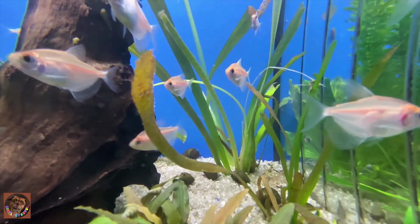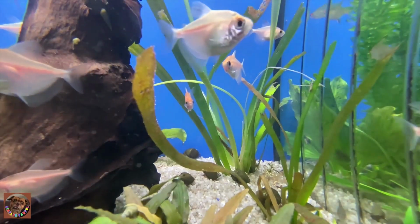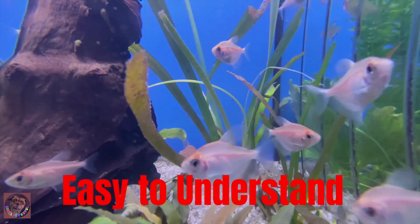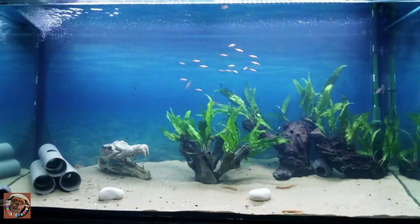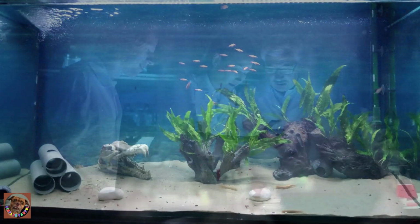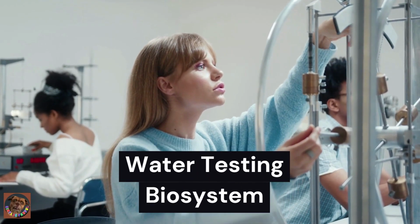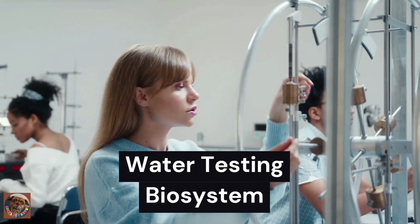My father did before me, and a lot of different people have. So it's an awesome thing to do if you're just starting into it. Easy to understand, and it's not a lot of basically mind control, like trying to figure things out. It's very, very simple and easy to do. Now, testing water and maintaining a good biosystem for a freshwater tank is pretty simple.